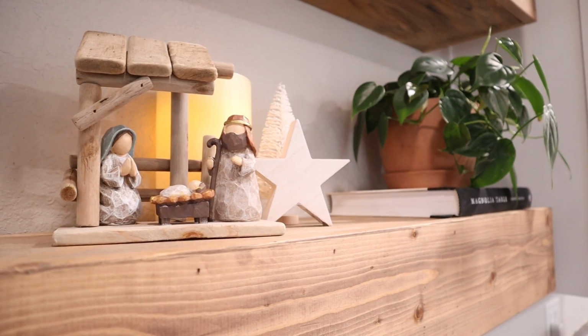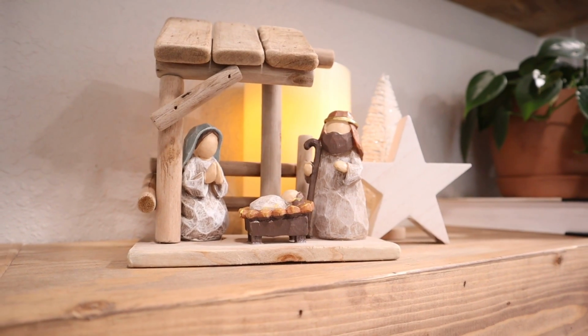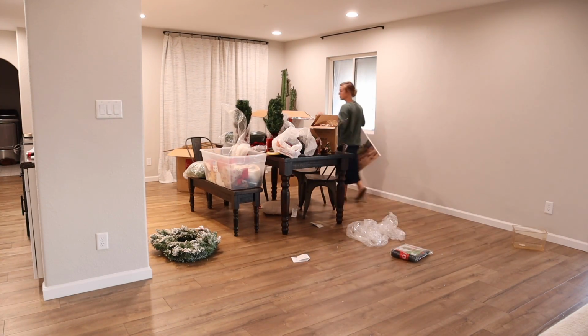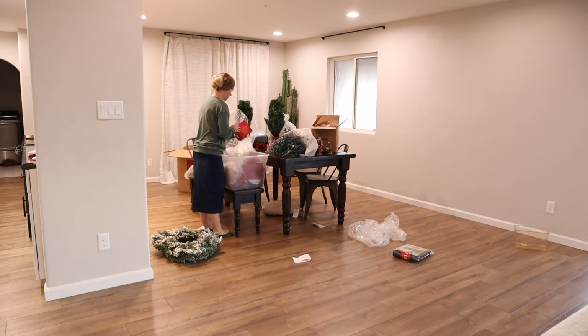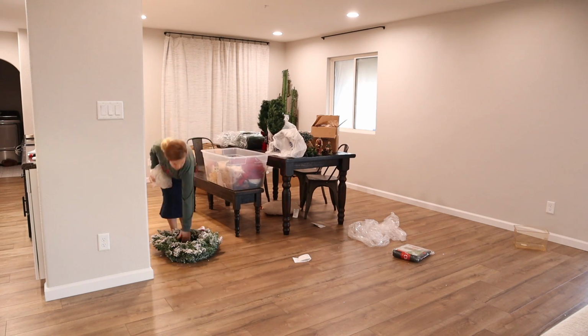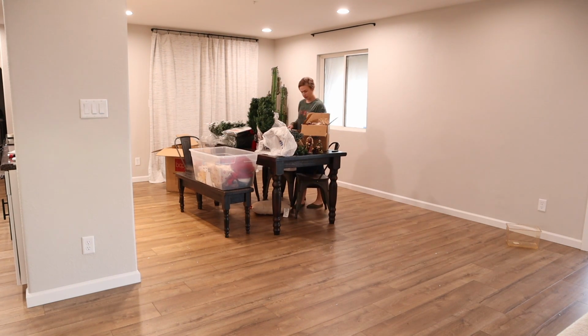But I do want to do a little bit more decorating because I do have some more decor I want to add outside. I also have my manger scene, which I'll show you guys here in a little bit. That is my favorite Christmas decor that I own. It's really special to me and I want to set that up on top of the piano. But first I want to paint the piano with black chalk paint. So I can't set all that up yet until I have my piano painted here in the next week or so. So just stay tuned for videos coming here in the future.